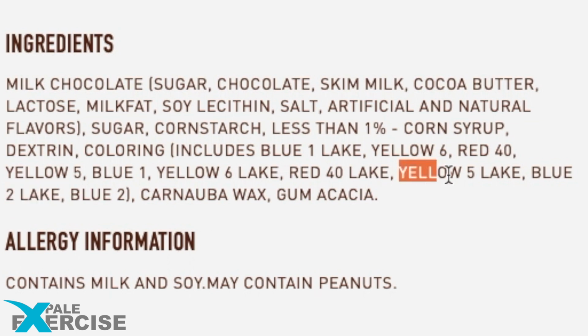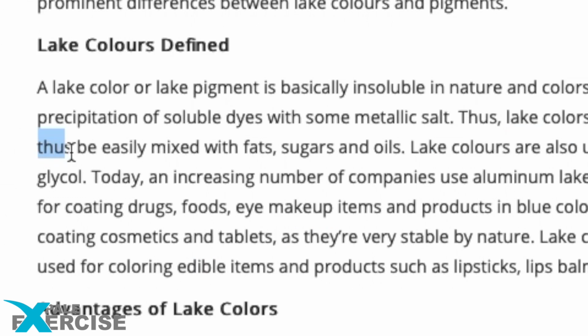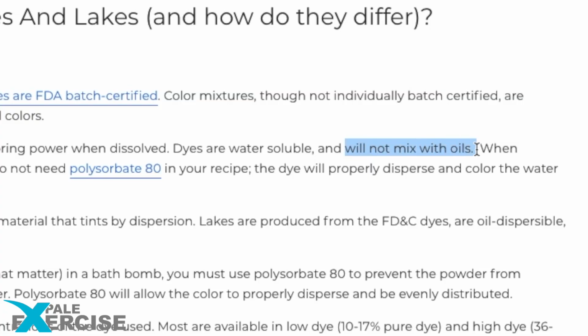We now have 4 lakes. Blue 2 lake, yellow 5 lake, red 40 lake, yellow 6 lake. Lake colors are manufactured with the help of FD&C dyes and can thus be easily mixed with fat, sugars, and oil. Lake colors are stable. Dyes cannot be mixed with oil.